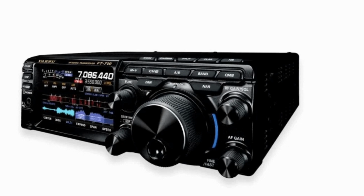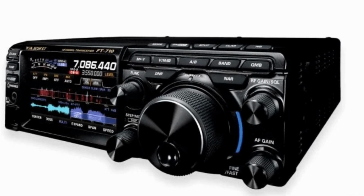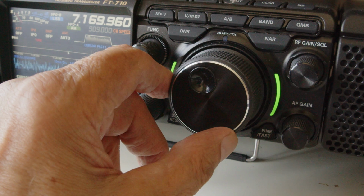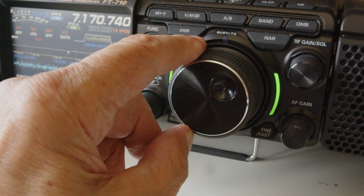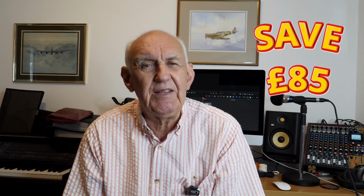First on the list is the Yaesu FT710 HF transceiver up to 4 meters. It's my favourite. I use the AES version, which is also available as a cashback item. And both these transceivers, you get £85 discount, effectively £85 back from Yaesu UK when you purchase them. So that's the Yaesu FT710 Field and the Yaesu 710 AESS, which is the one that you get the extra speaker with.